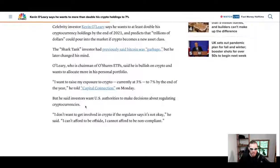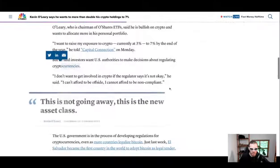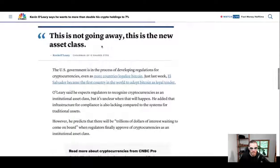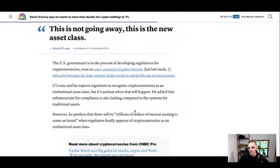But he said investors want U.S. authorities to make decisions about regulating cryptocurrencies. I don't want to get involved in crypto if the regulators say it's not okay. He said, I can't afford to be offside. I can't afford to be non-compliant. You saw that in the video. It's not going away. This is a new asset class. So he thinks cryptocurrencies become an asset class like that.